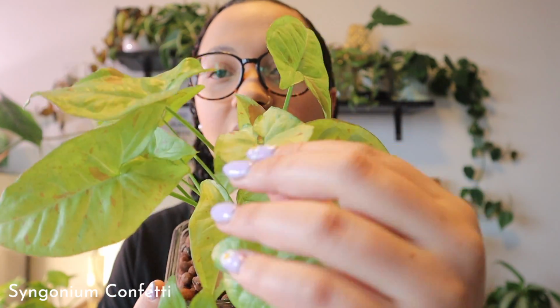So next up is a Syngonium I think is just so dang cute. I don't see a lot of people talk about it. It's not super rare or hard to find, and people aren't that hyped about it, but I am. Look at this cutie. This is a Syngonium Confetti. Let me just show y'all.